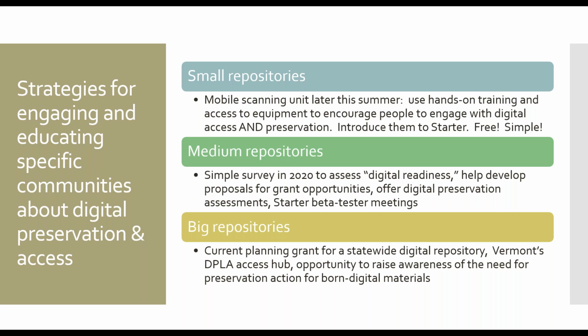And the bigger repositories, and this would be VISARA, represented by VHRP, the Vermont Historical Society, and the Department of Libraries. We received funding for a planning grant for a statewide digital repository. And the focus is very much on access. And I see my role on that committee mostly to continue to make the call for a need for a system that would either include digital preservation within its functionality, or be able to run in parallel with some sort of digital preservation system.